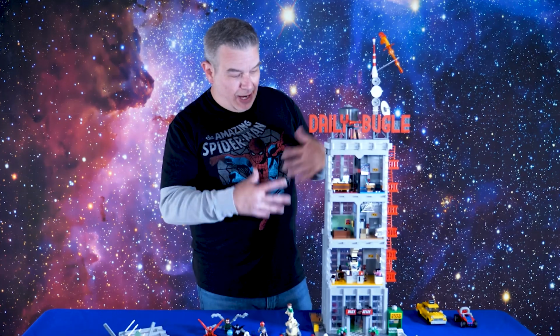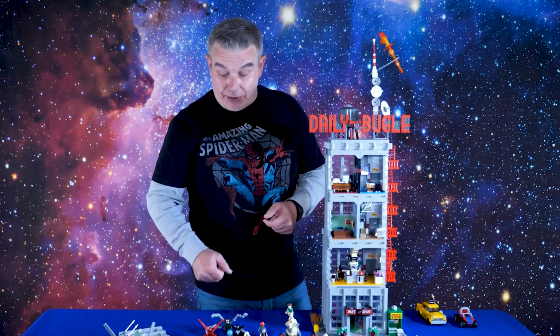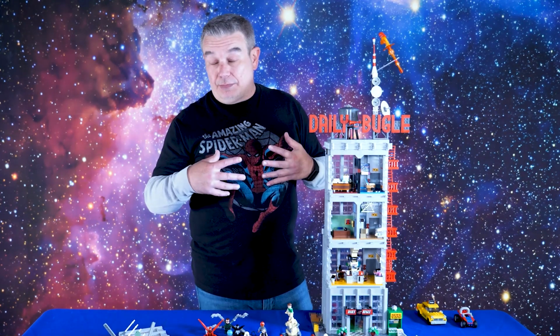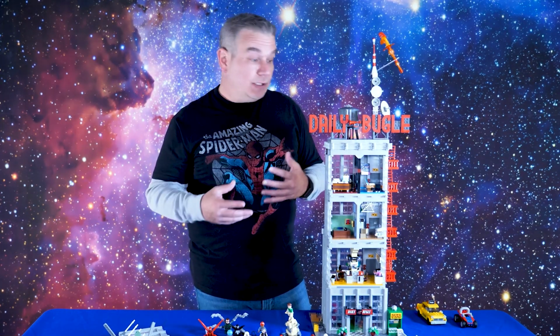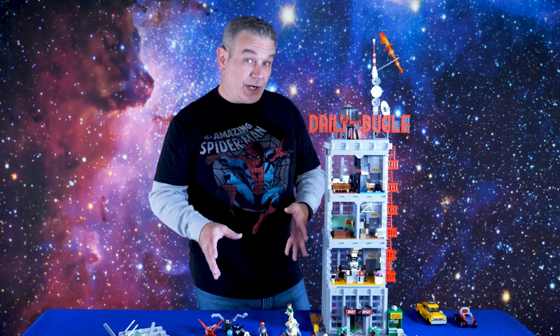I think this could be a really cool play set for slightly older children, because again, you have a lot going on. You've got multiple floors. You've got a ton of superheroes to play with. And this fits in great with a lot of the Marvel vehicles and other sets and things like that that you're gonna get. If you're, like I am, an adult collector, if you're a Marvel fan, this is great because you're gonna get a lot of characters that are Marvel.